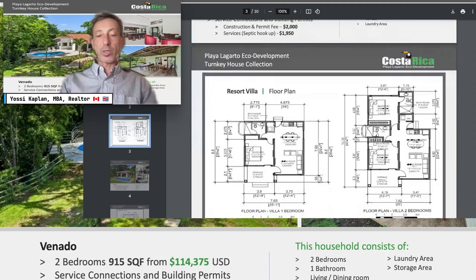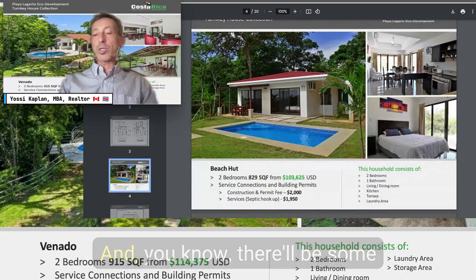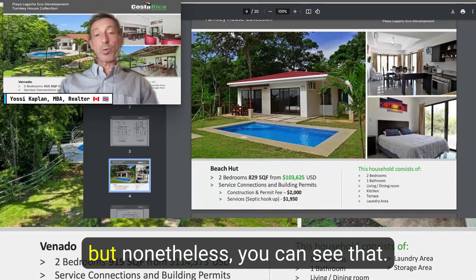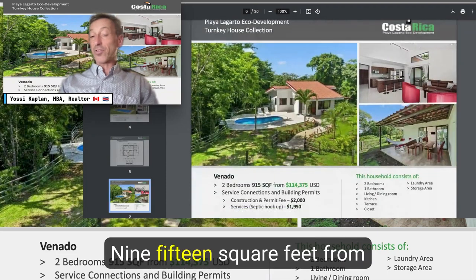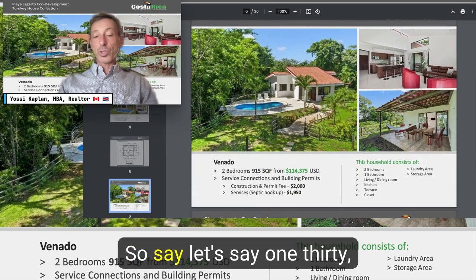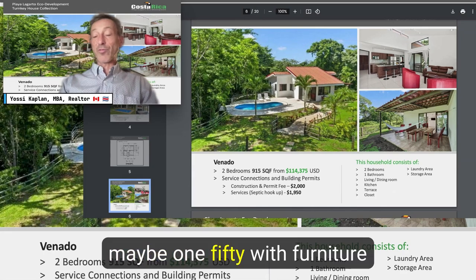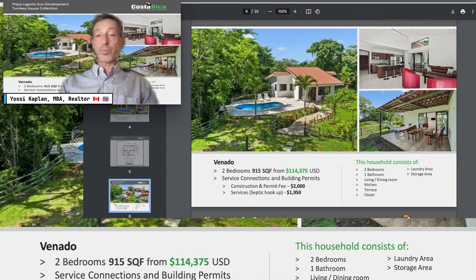Here are the plans. This is called the beach hut. It's 829 square feet. It's from $103,000. And you know, there'll be some expenses. The pool's not included, the furniture and the appliances, but nonetheless, you can see that. And the Venado, that's a really cute one. 915 square feet from about 115. So say, let's say 130, 140 completed with the pool and landscaping, maybe 150 with the furniture and appliances. That's still really nice. That's very good value.